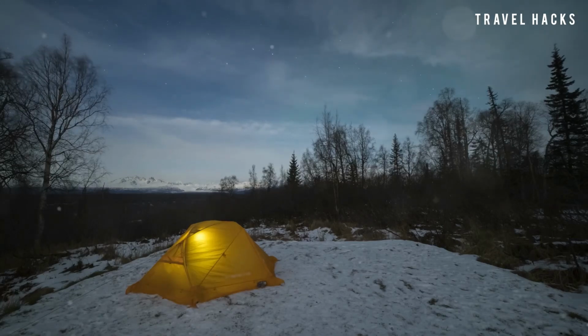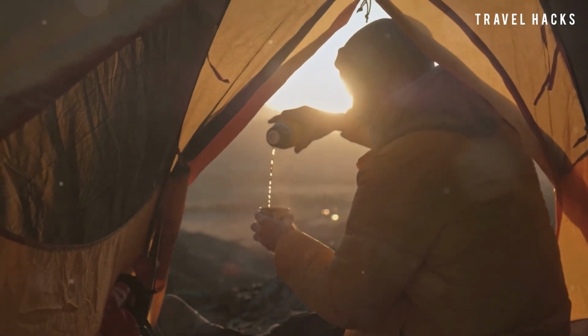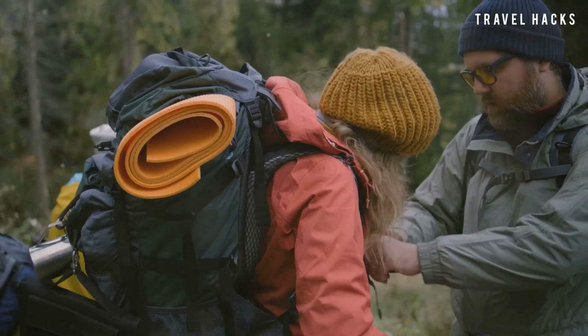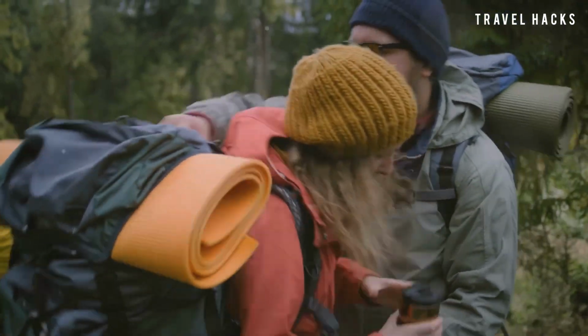Number 2, it's too cold at night. Here's a trick. Fill up a water bottle with hot water and place it in your sleeping bag before you go to bed. It'll keep you warm for hours. Also, wear a hat and gloves. You lose most of your body heat through your head and extremities.